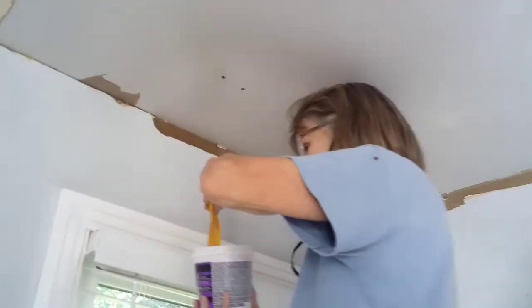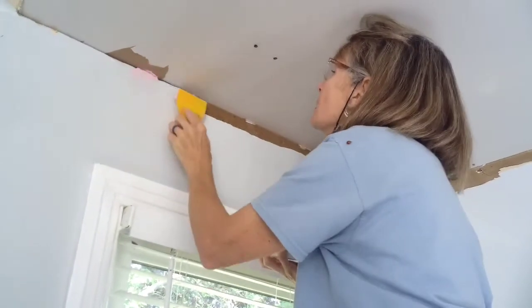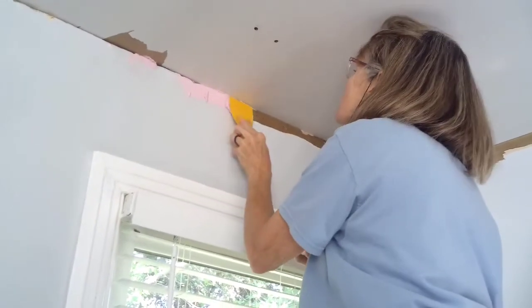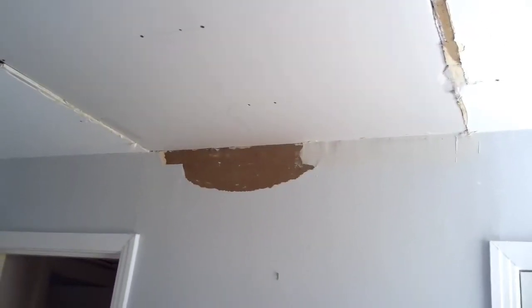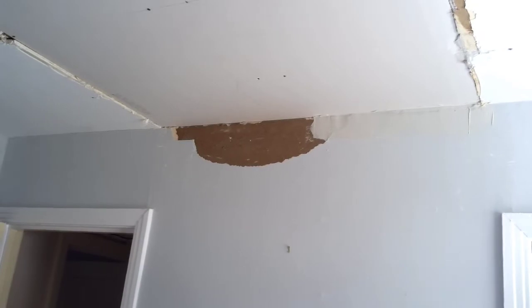All right, here she goes. She's just slapping some in there, and she's going to cover up where it got boogered up when we pulled down the old ceiling drywall. That's what she's doing, and I'm doing the same thing on my side, but I'm not going to be able to record it. So no, Jane's not doing all the work.